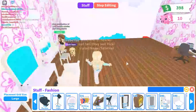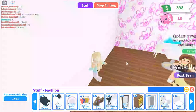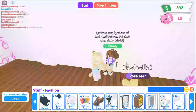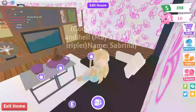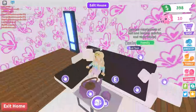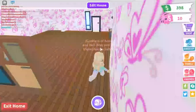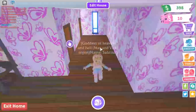For now. And very short on money. But to get out, I'm not sure how to get in, but to get out, you do this. Ta-da! And you're out. Come on, Doggo! Yeah, Doggo! Anyway.